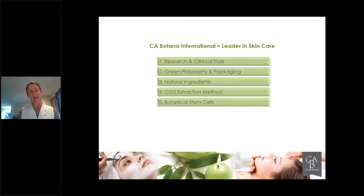We're going to use the pressure of the CO2 extraction method. And botanical stem cells. So we use a lot of the botanical stem cells in the clinical side, in the Dr. Schwab part of the company. And so that is harnessing the power of botanicals and getting cellular change, regeneration, and rejuvenation. But it hasn't been forgotten on the Ambrosia and the C-enzyme side as well. So you will find that power of cellular change. If it's not results-oriented, why use it? That philosophy is blanketed through all three aspects of the company.